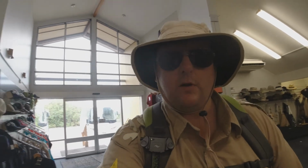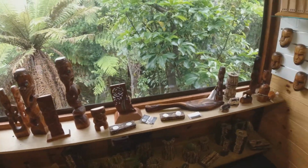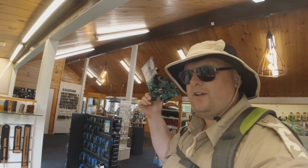Well, you've been to Waimangu. Now buy the t-shirt. I'm gonna get this. It's like the bandana thing. You know, multi-function.